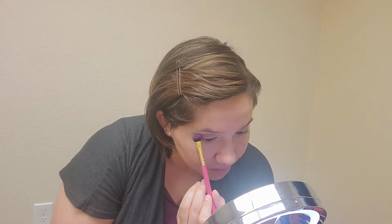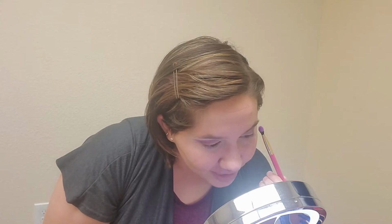Alright, so I feel like I like where they are on both eyes. My eyebrows are also different, so like this one, as you can see, there's this little high lift, and this one comes down more. So work with them.